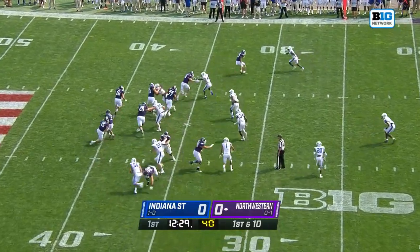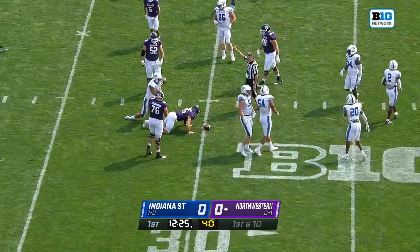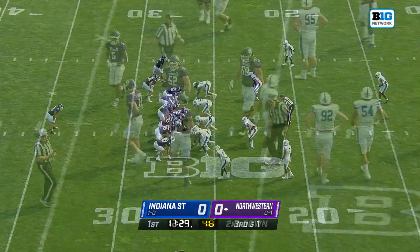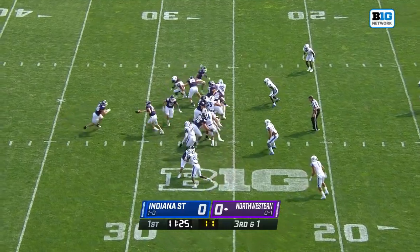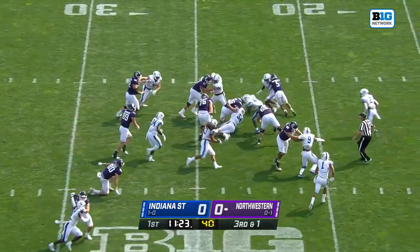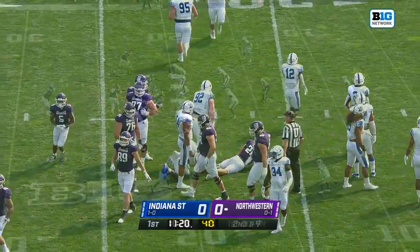And that is Stephon Robinson, the man in motion. They fake the jet sweep to him, and on the keeper, Hunter Johnson is brought down at the 31. Northwestern tries to extend its opening drive of the game, looking for points here. Hull has got the first down. Inside the 25, close to the 20.